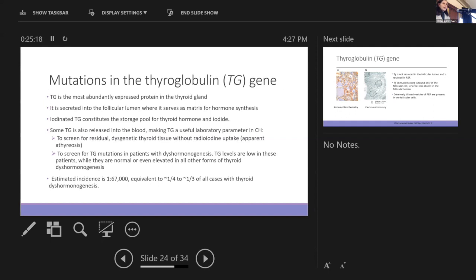So if we have a patient with a TG gene mutation, the thyroglobulin levels will be low, versus the other forms in which thyroglobulin could be normal or elevated. This is amongst the most common mutations leading to dyshormonogenesis, estimated at 1 in 67,000, which represents about 1/4 to 1/3 of all the cases with thyroid dyshormonogenesis.